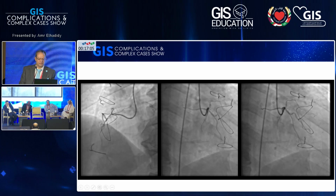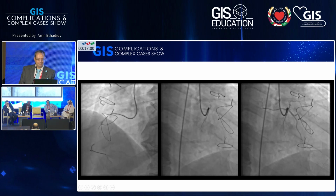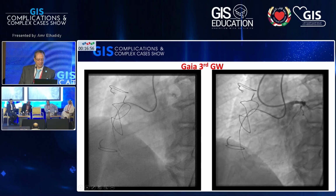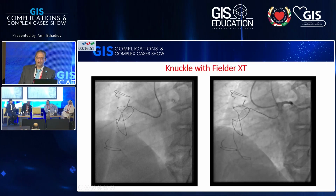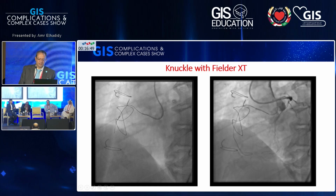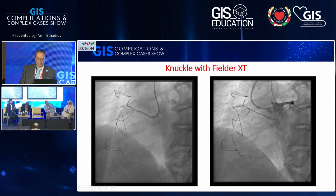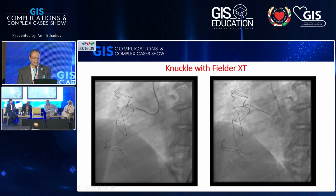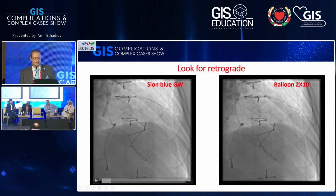Then we try a different approach, but we see that the wire is in the branch, not in the main RCA. Here we succeed to cross in the body of the RCA and the CTO segment, but still we are in a branch. Definitely we want to be in the true lumen because we could not reach the RCA distally. So we do knuckling with the XT in the CTO segment in the RCA, but now we need to shift to the retrograde.